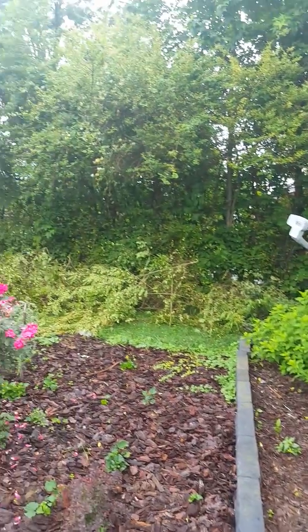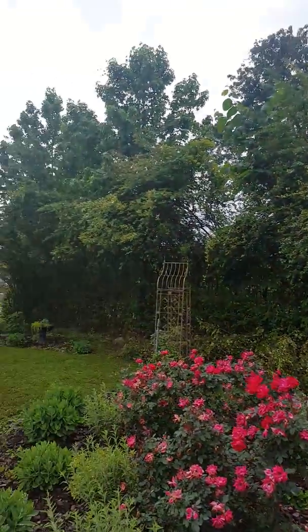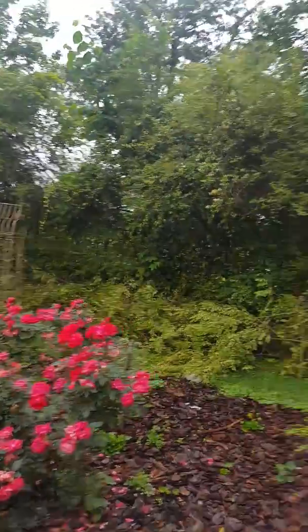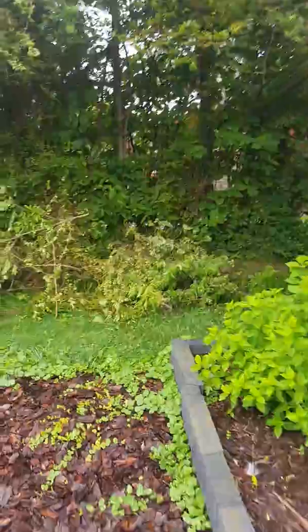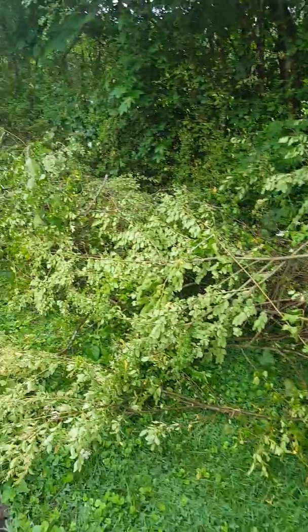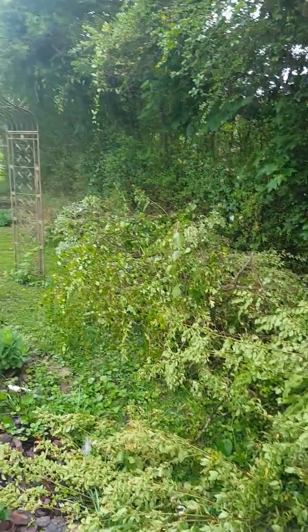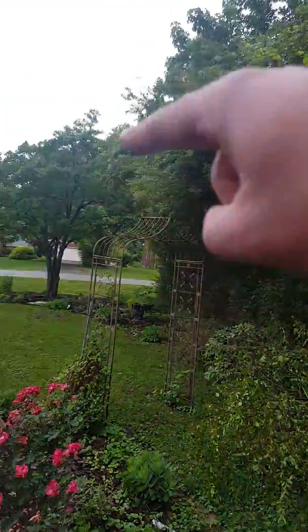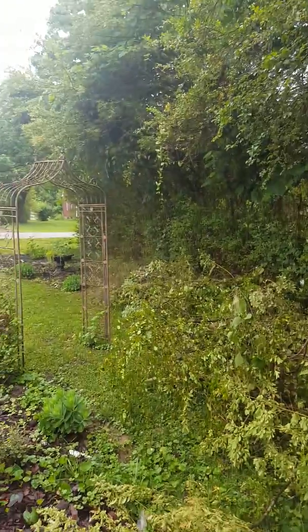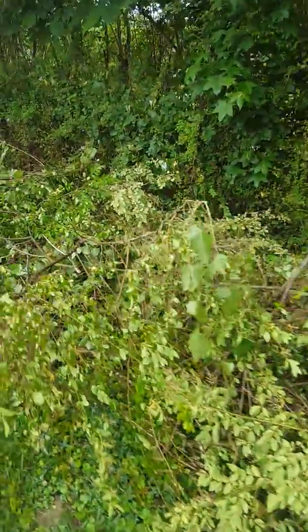I've been trimming up this hedge here, or this wall, whatever you want to call it. All of this was hanging out and over way out here. So I cut it out. That was lots of fun.